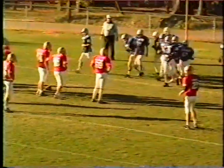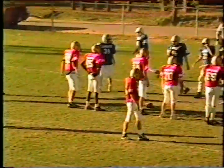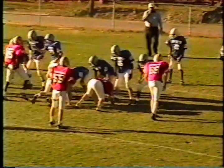Hey, fellas. You people down there behind the goalposts, by the fence, quit playing football down there. Get to one sideline or the other, please.